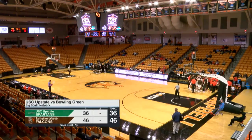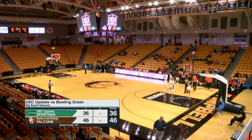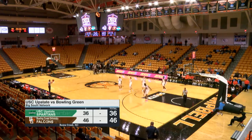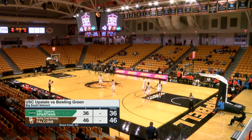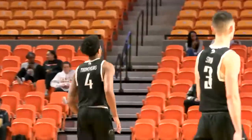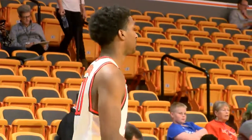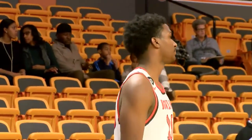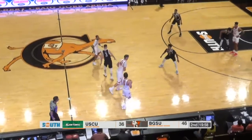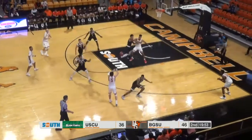We are set for half number 2, a spirited start to this one. Bowling Green trying to go to 4-1. That would be their best start since 2014-15. The 3-1 start is already the best start of the tenure of Michael Huger, their head coach. And again, so happy for him to be back on the bench for the Falcons. He was a 2-time All-MAC performer for this Bowling Green team back in 1989 to 93. He averaged 12 points, 3.3 assists, and then he turned that into a 12-year pro career in Europe.